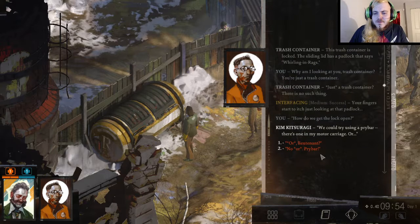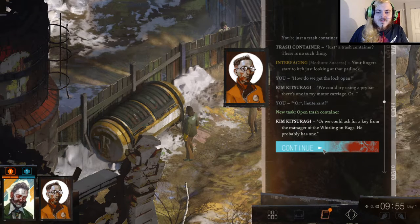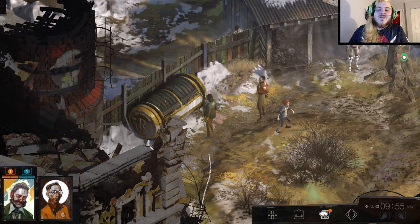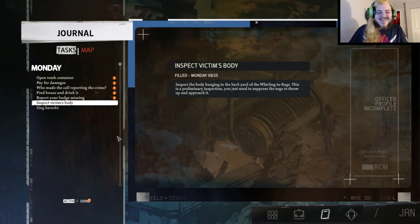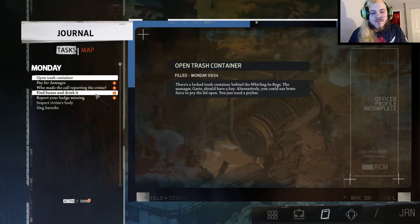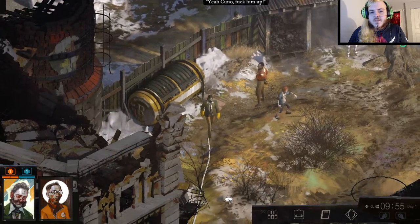How do we get the lock open? We try using a pry bar under my motor carriage, or... Lieutenant? We could ask for a key from the manager of the Whirling in Rags. He probably has one. Might also have information. Better than the pry bar idea. Oh, loving it. Loving getting missions. Open the trash container. Good. There it is. Let's do that task immediately.